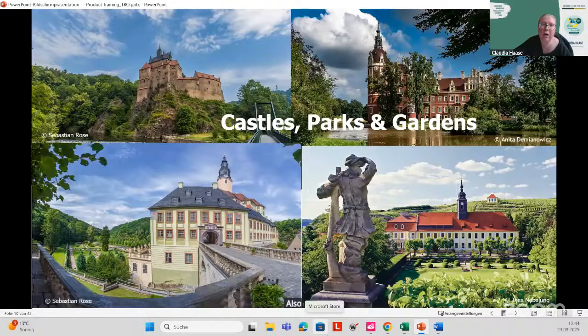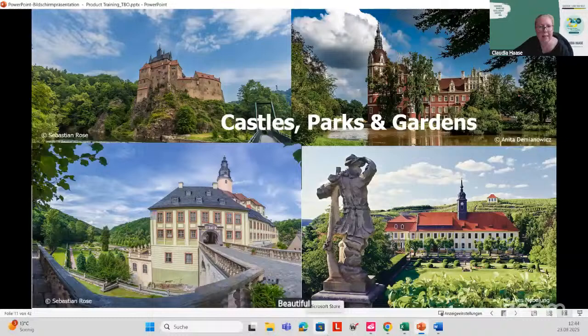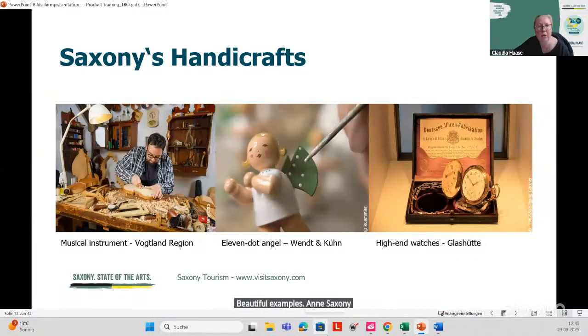Also known for castles, parks, gardens. We have over 900 castles in Saxony, and I've just chosen a few beautiful examples. And Saxony is known for its handicraft. So again, I've chosen some examples.